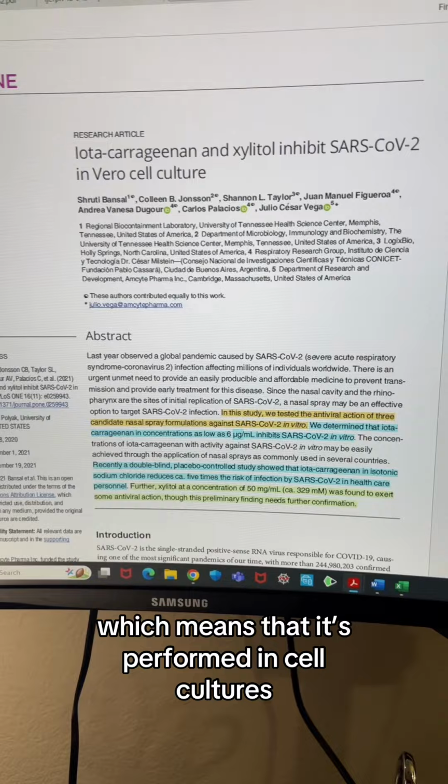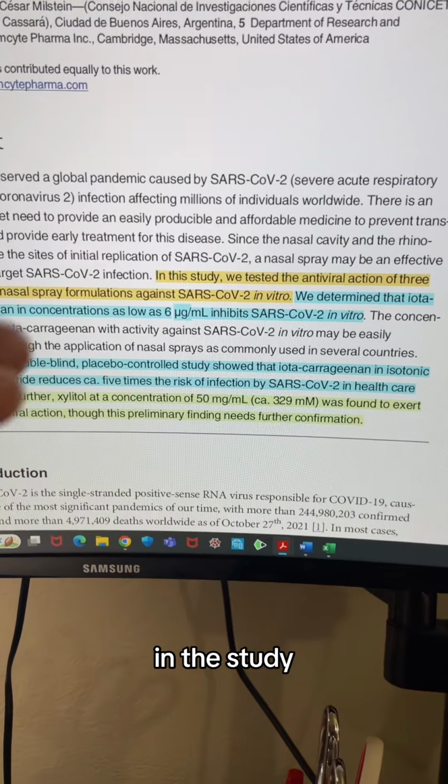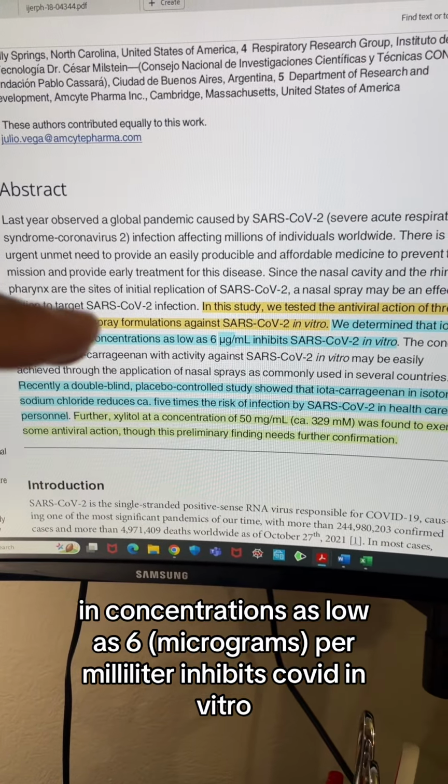This paper looks at Iota-Carrageenan and Xylitol in COVID inhibition in vitro, which means that it is performed in cell cultures. In this study, they tested the antiviral action of 3 candidate nasal spray formulations against COVID, and what they found is that Iota-Carrageenan in concentrations as low as 6 milligrams per milliliter inhibits COVID in vitro.